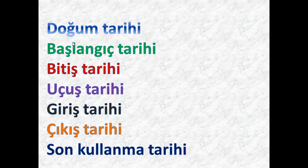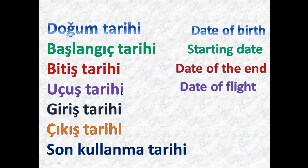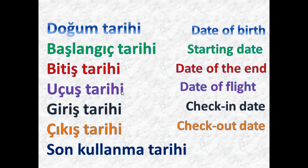Okay, we have doğum tarihi, which is date of birth. Başlangıç tarihi is the starting day, a day that something starts, like a course. Bitiş tarihi, date of the end of a course, let's say. Uçuş tarihi is date of a flight. Giriş tarihi is a check-in date for hotels. Çıkış tarihi is a check-out date for hotels. Son kullanma tarihi, that's the expiration date. Okay, I think it's over, yes.